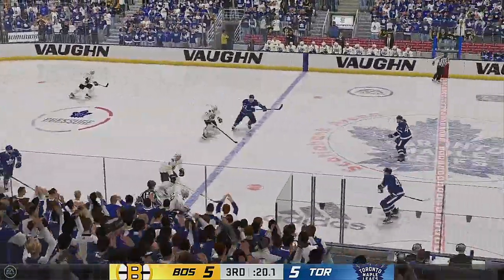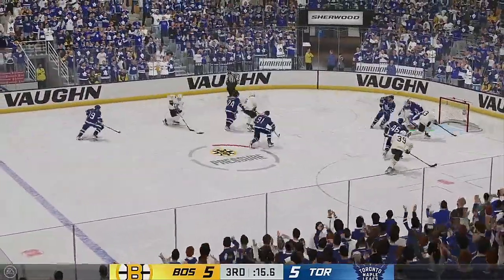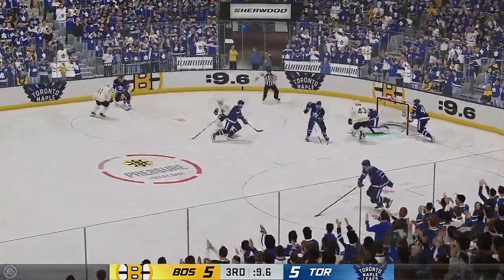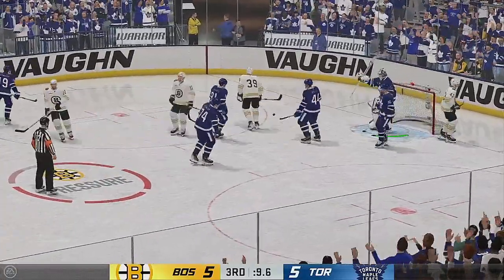Goaltender spent so much time doing tracking exercises, and it's utilized right here as he knows where this puck is coming from, and he makes the save. And he heard the answer on that one. Here he is, wristed on net. Denies him again. And the goalie covers up for the whistle.